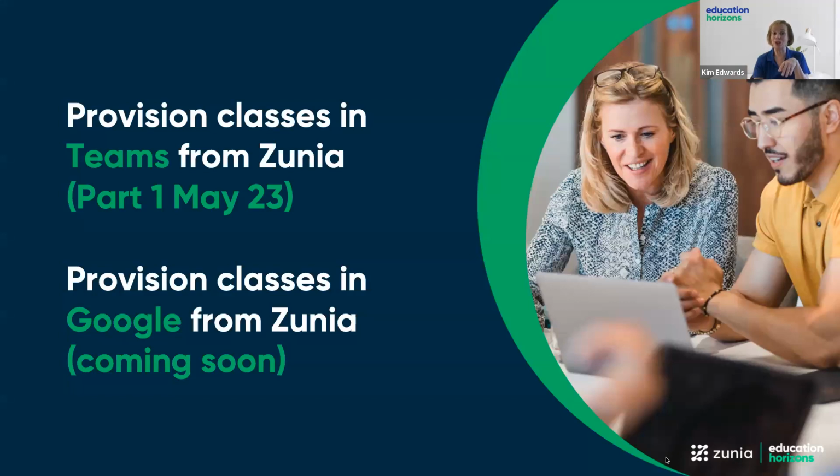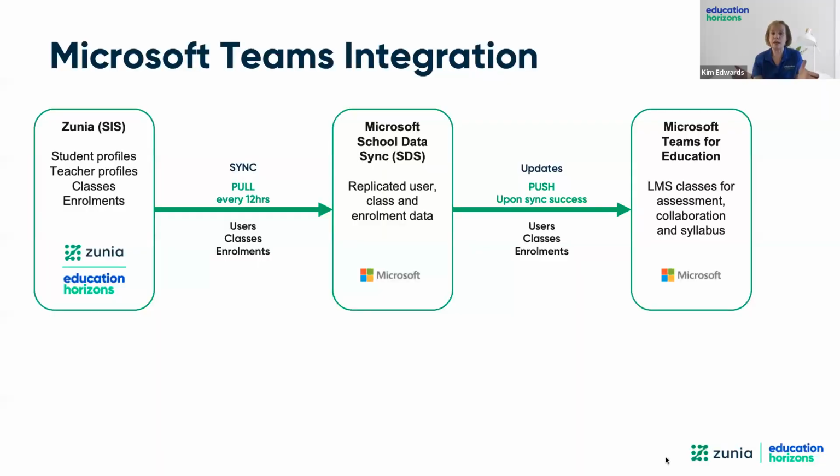The next part is the teams. Part one is working in Zunia, and I'll explain what that means. Google, we're all done from our end. We're just waiting for Google to give us the key, and that will be landing also for Google Classroom. So two really global systems are available, Teams is available, and Google we're just waiting for. What does that mean from a school's perspective? So this is a simple graphic, and this is what we call part one.